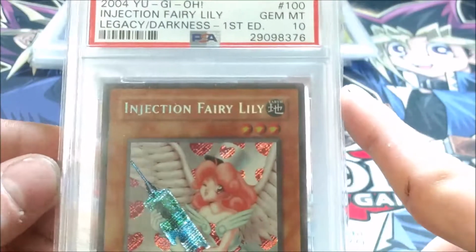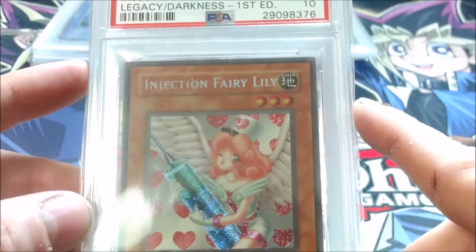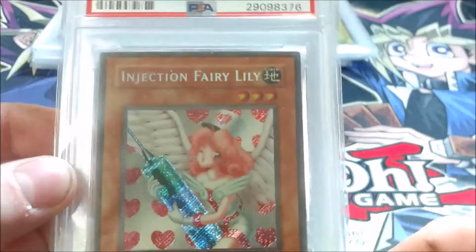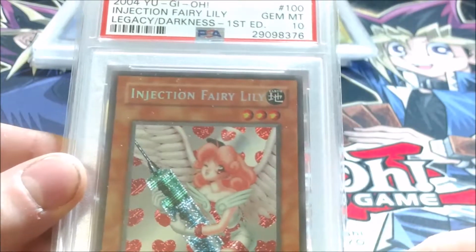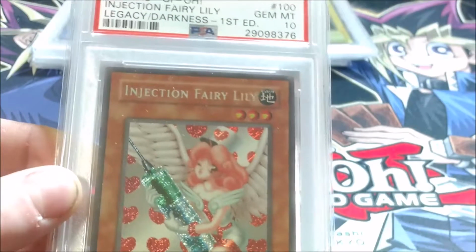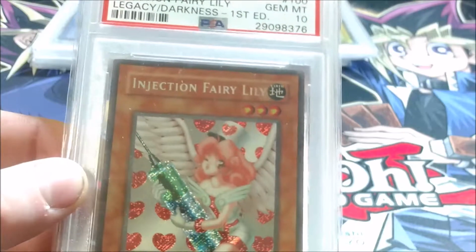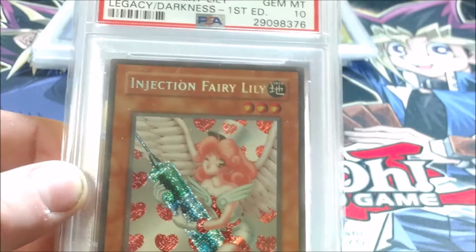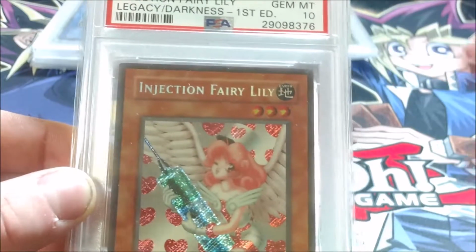So then you just gotta wonder, why is it that Injection Fairy Lily, I mean, it's a little harder to get pop, probably, but why is it so much more expensive than, say, Yatagarasu, when all the reasons for it to be expensive are the same as Yatagarasu: it's hard to grade, but iconic card, kind of. Even Yatagarasu is probably more of an iconic card than Injection Fairy Lily, I would almost say, because it is a spirit monster, and spirit monsters are quite popular. And then it was also banned for so long because of the Yata lock, or the Chaos Emperor Dragon Yatagarasu lock that would just win you the game if you comboed those cards together.